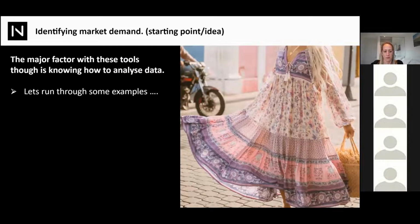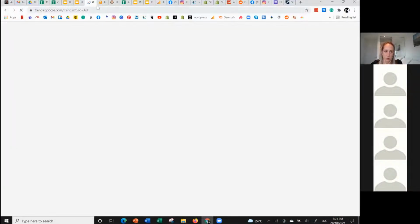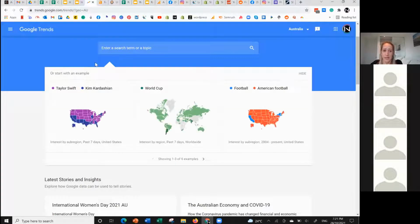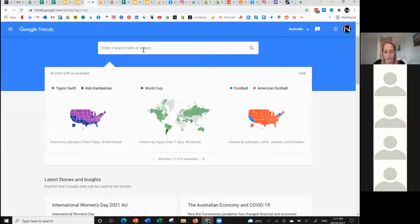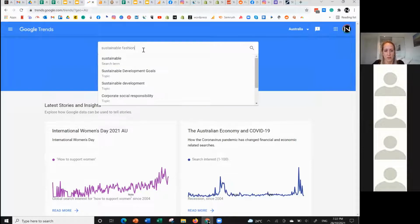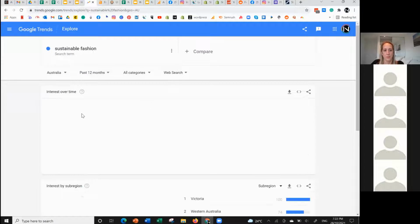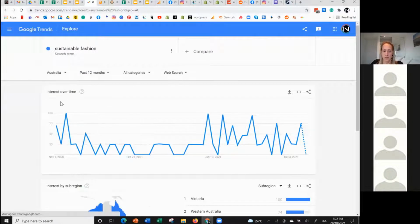So let's run through some examples because, again, that's most important. Some of you may or may not know Google Trends. But here you search a term, a topic, and it will come up with suggestions. So let's just go for sustainable fashion. And here you can see over time what the actual search volume is. And I think I'm in Australia, so apologies.